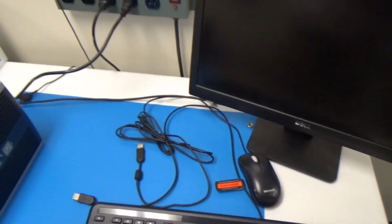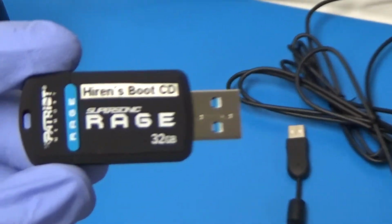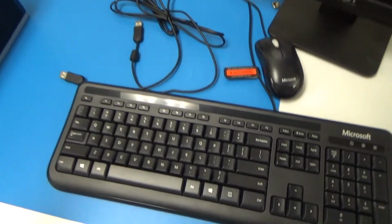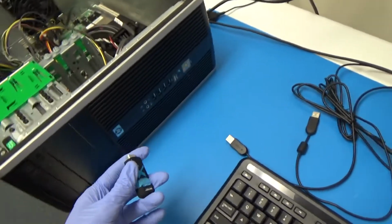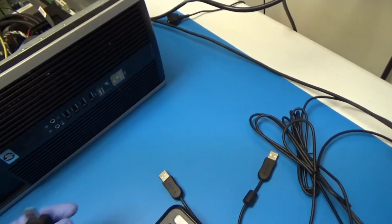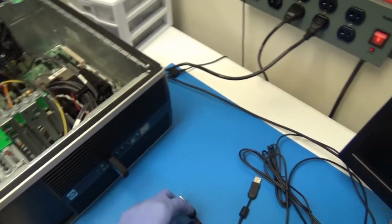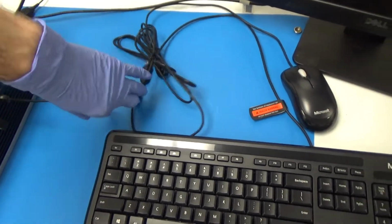And then since there's no hard drive, we have to find something for it to boot up to. So I just have our higher-end boot CD flash drive here with the Windows PE. So we'll just go ahead and stick that in one of these. Oh, sorry, that was not in the frame. Anyway, I was just saying we're just going to stick this on one of these front USB ports. And then I'll go ahead and plug in our keyboard and mouse.